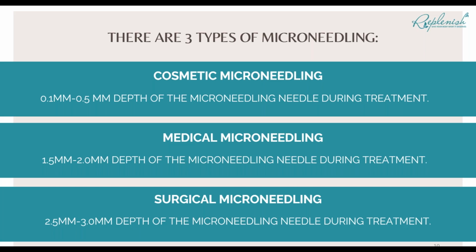Surgical microneedling, 2.5 to 3.0, is kind of the same thing, even if we do what Jessica stated earlier, like a Fraxel CO2 laser that's more in depth. There are different ways of perforating the skin in order to stimulate bleeding for more collagen growth.